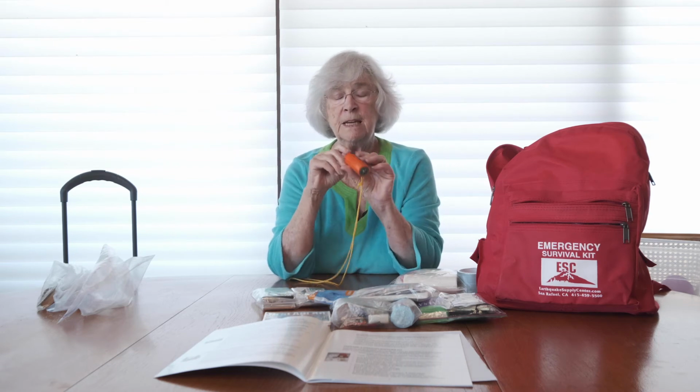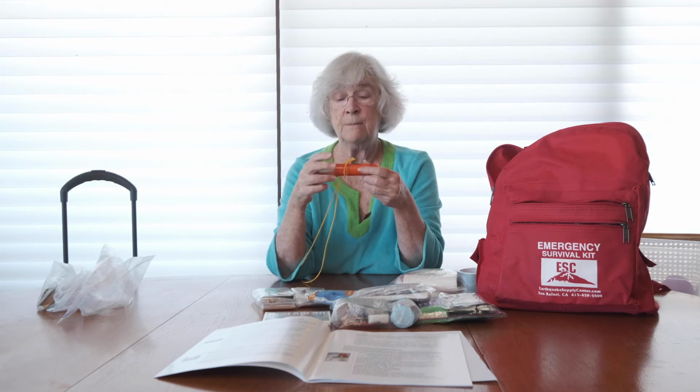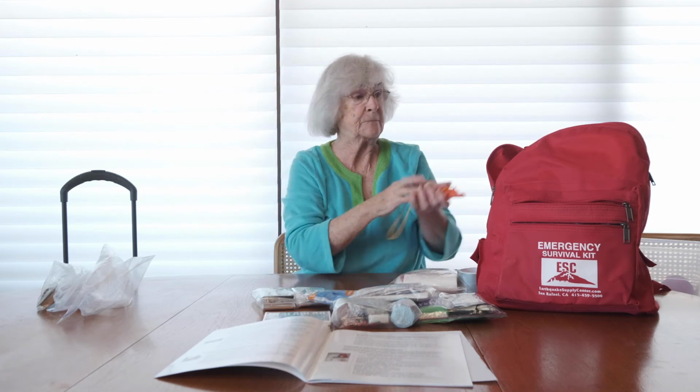This particular one that came in the kits, it unscrews and I can put matches in here, and it has a place to put strike matches, and it has a compass if I ever had to walk very far. But the important thing about any of this is having it around your neck so I can access it if I need to let people know that I have an emergency.